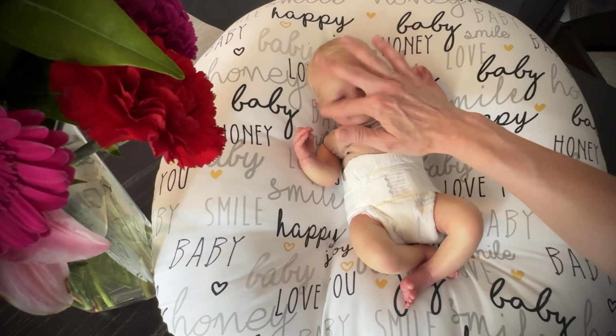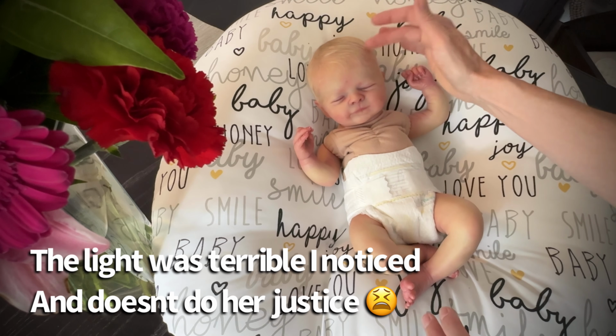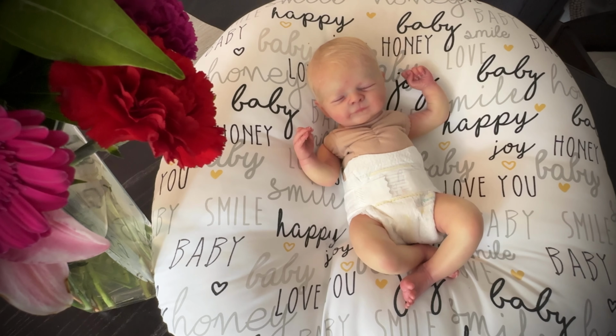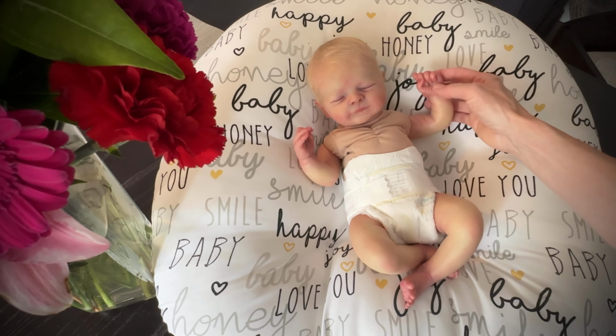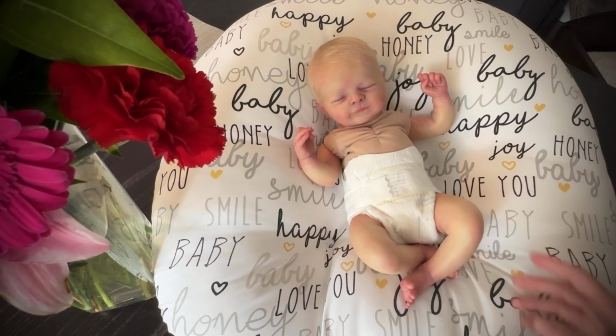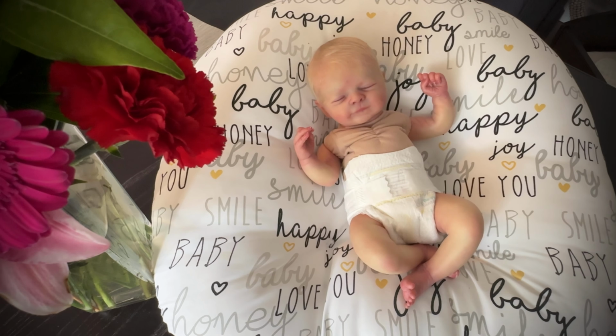This is amazing. Her hair is so close to the final that it really stays there, which is the best ever. And I like that she has slightly longer nails, but it looks so realistic. Extremely realistic.